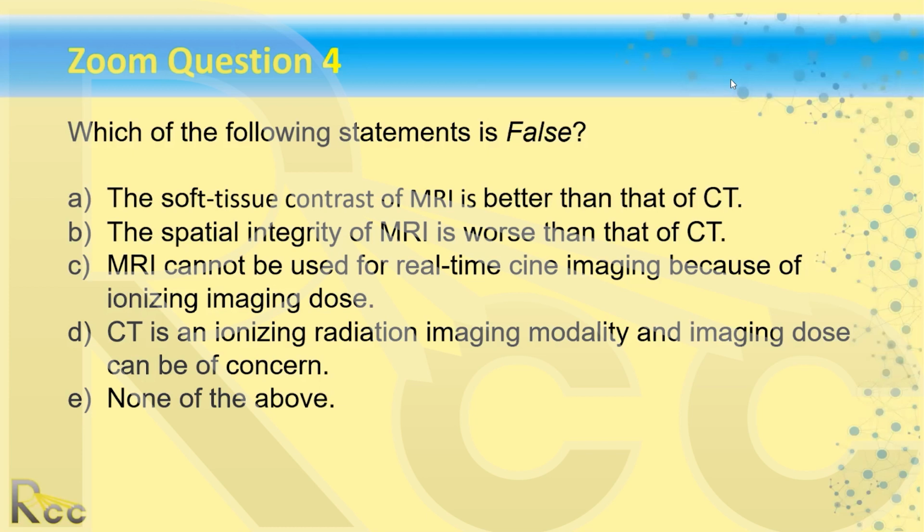The answer is C. It's false. MRI cannot be used for real-time cine imaging because of ionizing imaging dose. That's not true. MRI is not an ionizing modality, so dose is not of concern at all. Now, what can be of concern is heating. If you're doing a lot of MR cine imaging, especially with a high field setup, you can have patient heating, and you have to be cognizant of that.